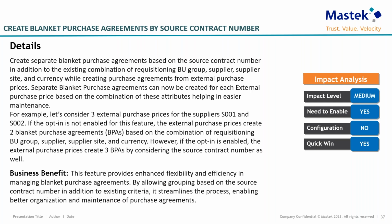So to transition existing agreements to the new grouping, you can follow the specific steps, including marking lines as excluded, running import processes, and enabling the opt-in. So you can opt in for this feature if it applies to your businesses.